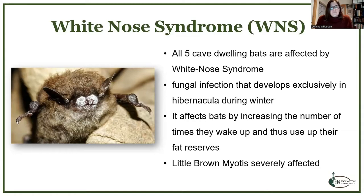So white nose syndrome was discovered in Ontario in 2010. And the presence of white nose syndrome in general can cause a mortality of 90 to 100% of populations of cave-dwelling bats. And in Ontario in particular, the little brown myotis bat species has been severely affected by white nose syndrome.